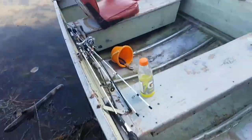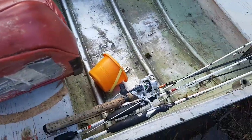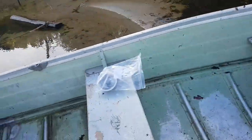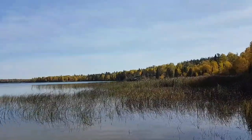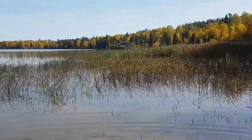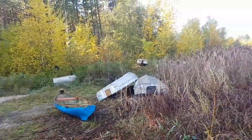Oh my god. So we got the tutu here, you got the gas, rods, bailing bucket, pliers, all the kindling and the life jackets, bait, net, and there's a beautiful lake. So, I don't know if you can see it, but we're going to go on that rock right there, and there's a fire pit, and we're going to do our catch and cook. Sorry if this video is kind of long, but I don't care.